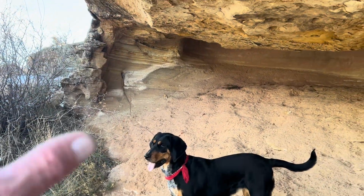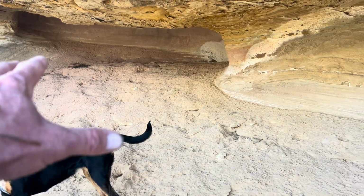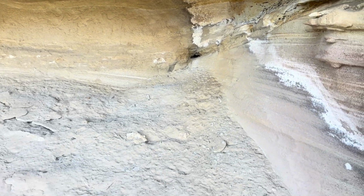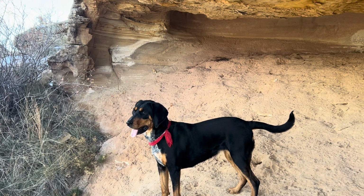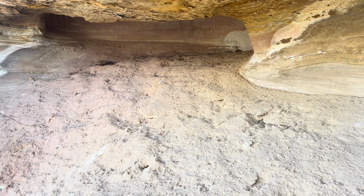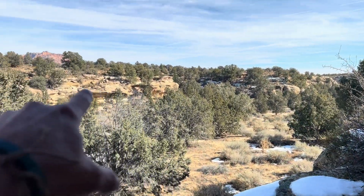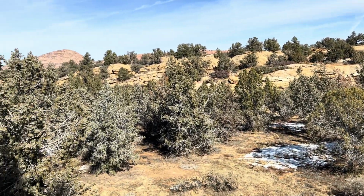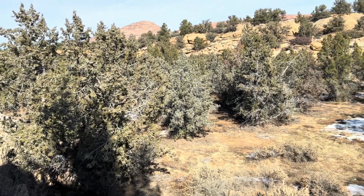So this is pretty cool, this little overhang I found. I mean, this would be a perfect spot to come camp, but I'm not seeing anything that sticks out to tell me that anything was here before. But I mean, all over in here there's Indian camps on top and signs, so it's not a far-fetched possibility. And there's a bunch more stuff up this way I'm gonna go check out.